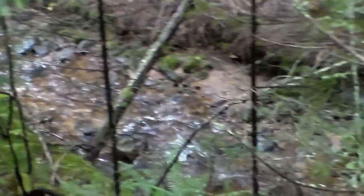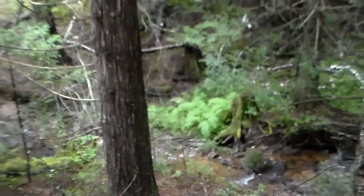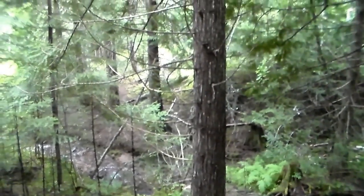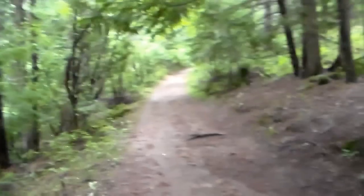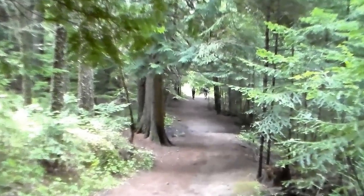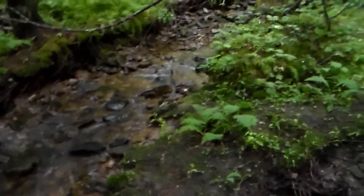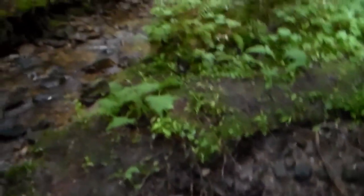This is a beautiful area. I mean, it is moist. Tree moss everywhere. Big old cedar trees. Nice cool trails. Just along this stream right here.